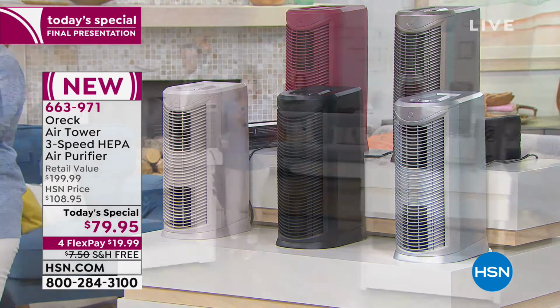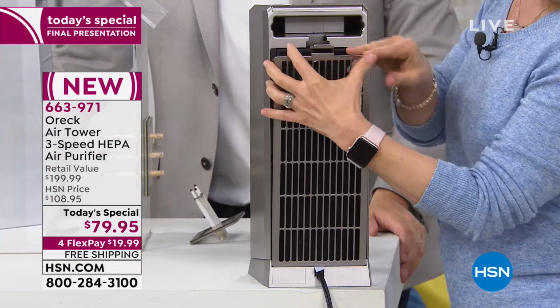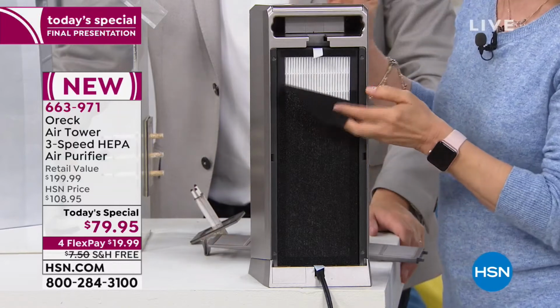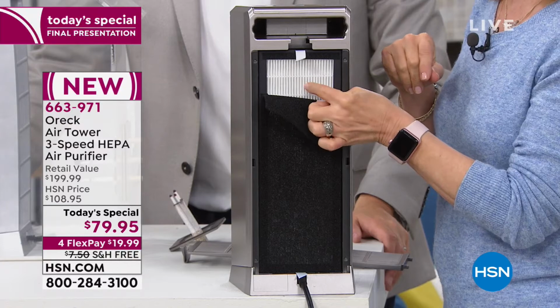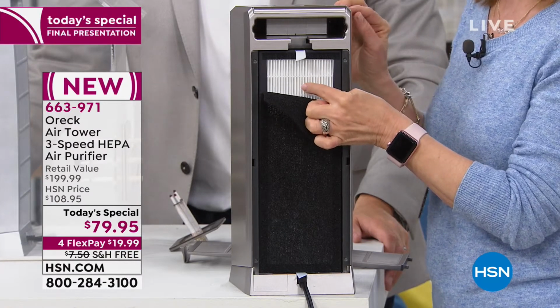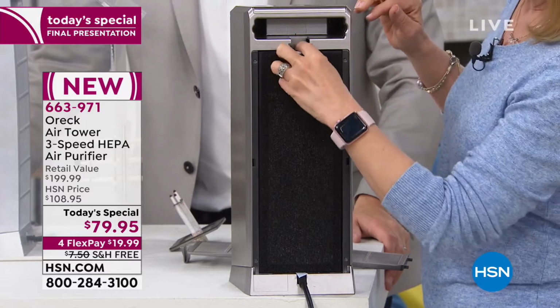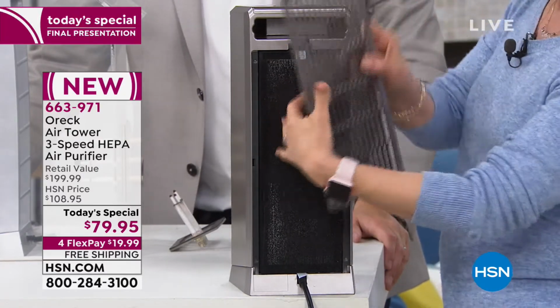Yes, and I'll show you exactly where it is. We've had a couple questions on how to get to the filter. So it's in the back. I turned the unit around, and you just pop it open like this. It's very simple. These are the 2 layers of filtration. There's your carbon filter for odors, and then there's your True HEPA filter. And remember, True HEPA is able to get the tiniest particles, those particles that you can't see. It even has a little tab where you can pull your filter out and put it back in. So simple and easy to use.